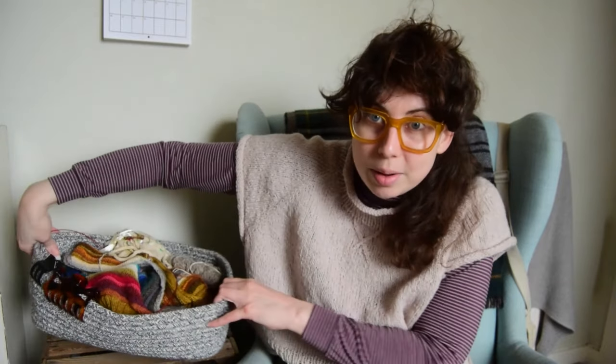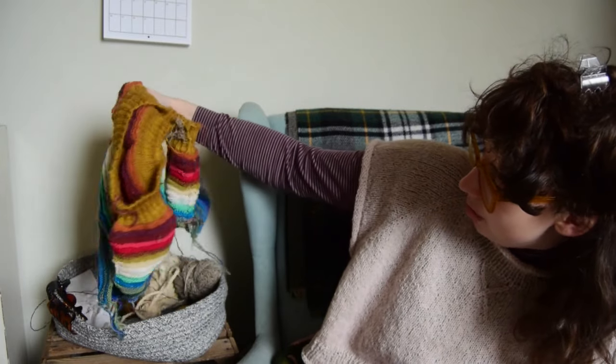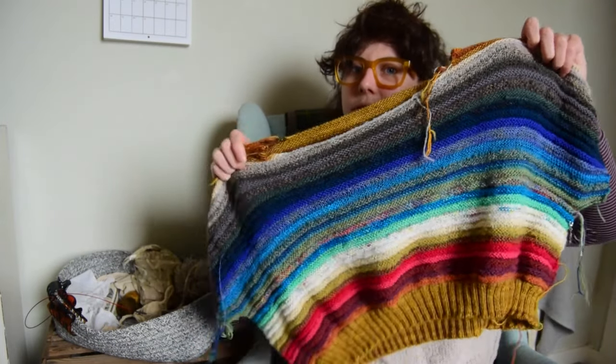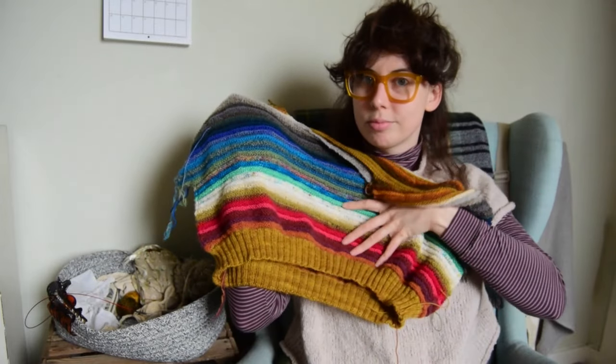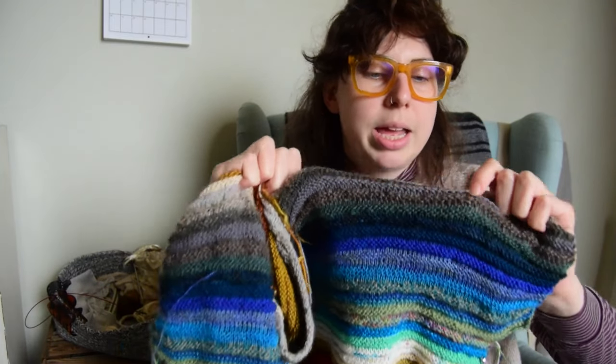Okay, last project. This is my Advent project. It's the Traveller hoodie by Andrea Mowry, and I have finished the body. The Advent yarn is from my stash swap person, who made this lovely kind of gradient fade situation for me. The Advent ended here, and then this is all yarn from my own stash.